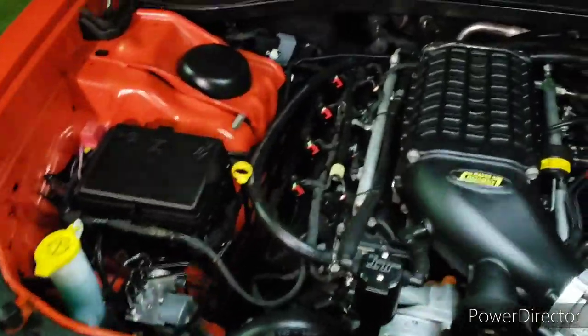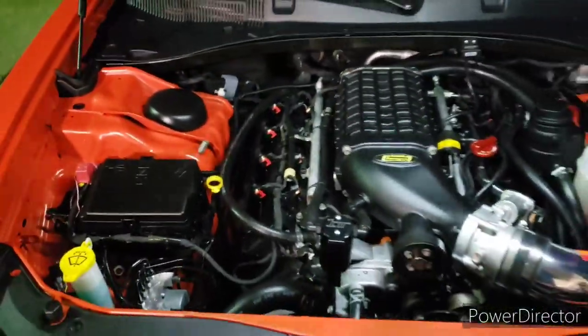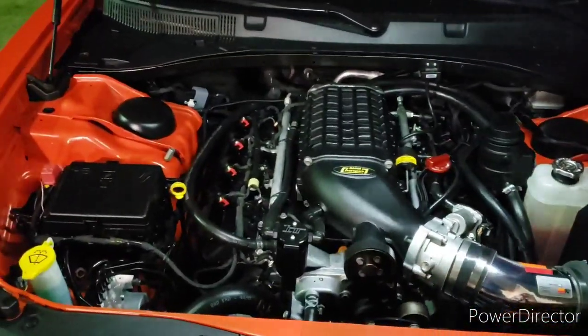Just like this line over here. I don't know if it'll be an issue, but that's definitely fuel line that isn't designed for heat.